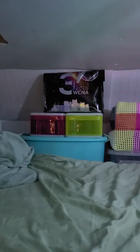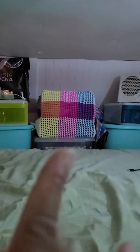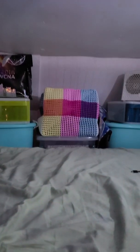So in my bed area, these are all my blankets. I was sleeping earlier. I got these really cool tote bins. We got our Wacna 18 merchandise bag, and what do I have in that bag? Oh, all of my undershirts for my corsets are in that bag. I've got little tiny drawers. I've got some storage bins. I had to have this weird rainbow thing. I don't even know, it's like a plastic bag, whatever. That sparkly bin down below is where I keep all my sexy stuff. And then I've got my little air purifier right there.